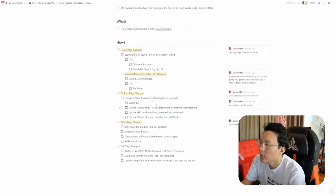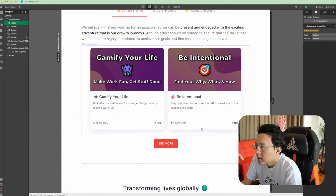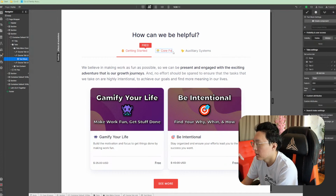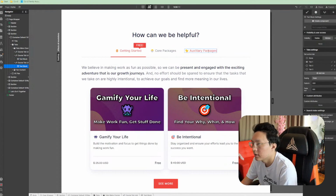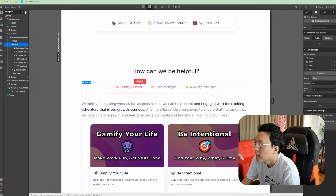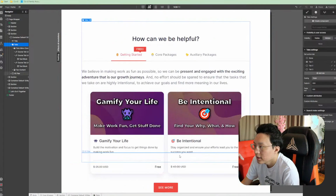Okay, so now what I want to do is at least do some revamp right now. So getting started, core systems, auxiliary systems, is that the best way to think about it? Core packages, auxiliary packages. Okay, that's good. I don't think this actually changes too much then.